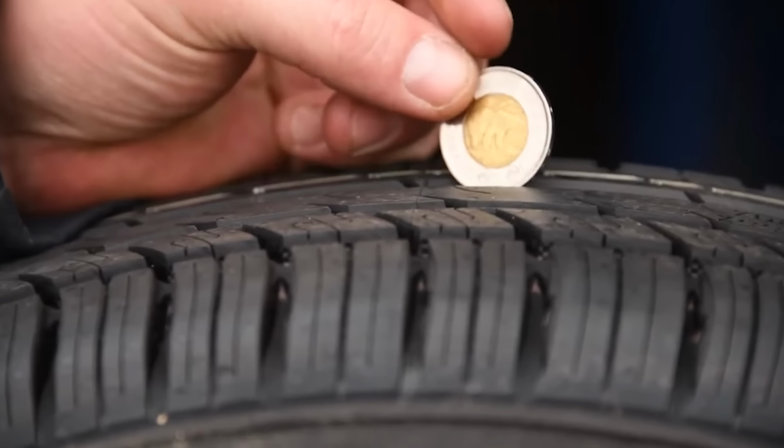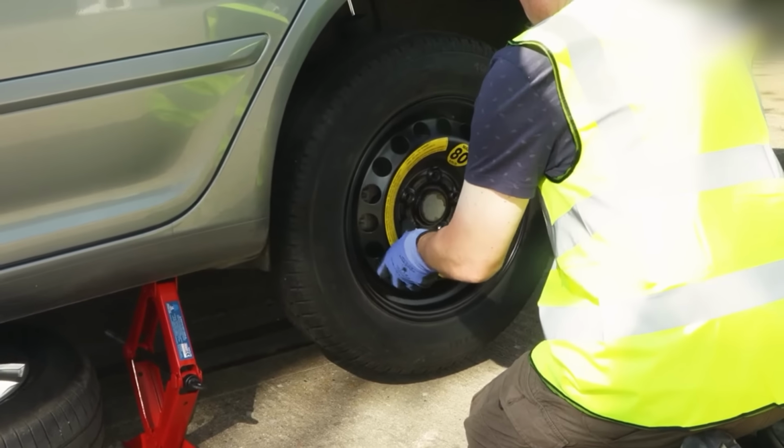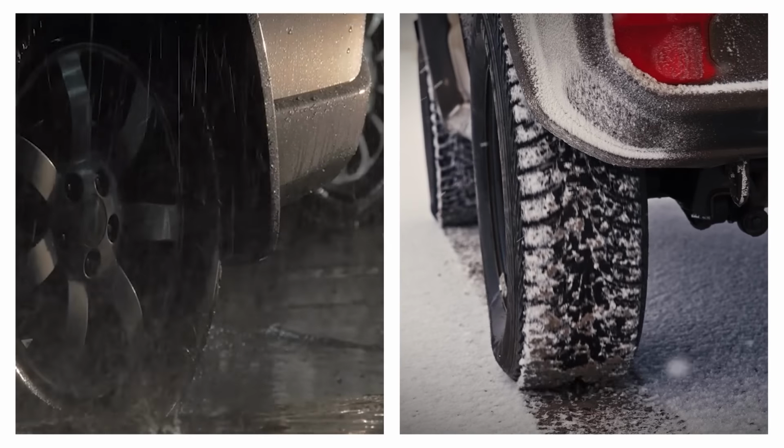A key thing to watch is tread depth. If it gets down to 2/32 of an inch, it's time for new tires. Worn tread makes it harder to stop and easier to slip, especially in rain or snow.